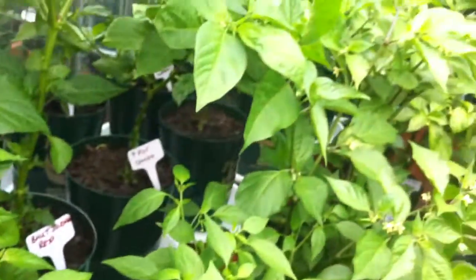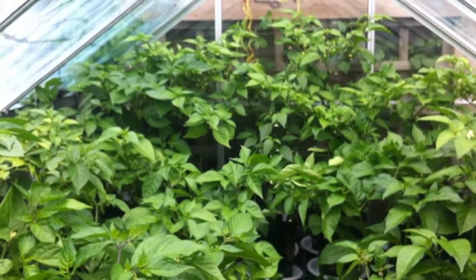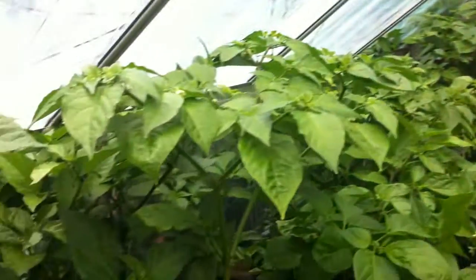Lots of flowers everywhere. Getting a bit of flower drop, but that could be any number of things, including the extremes of temperature that we seem to be getting at the moment. One minute it's sunny, next minute it's cloudy with a lot of wind.